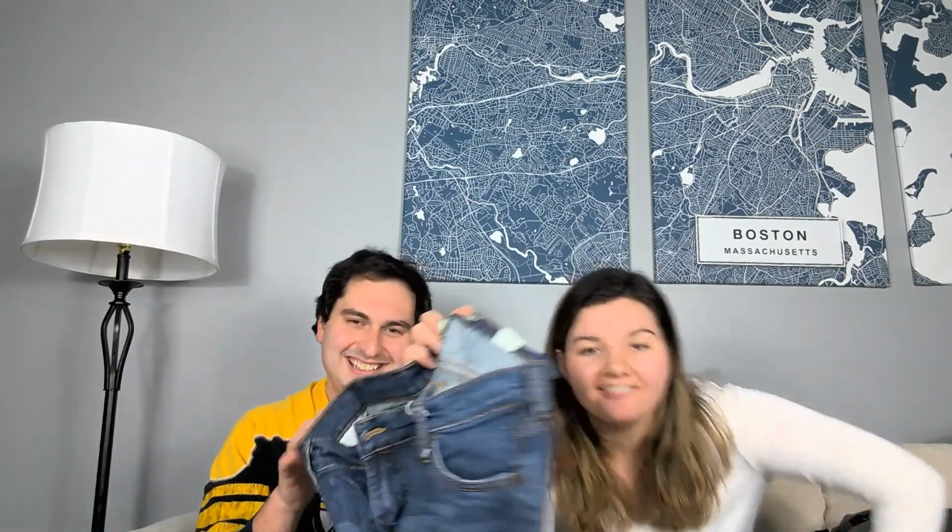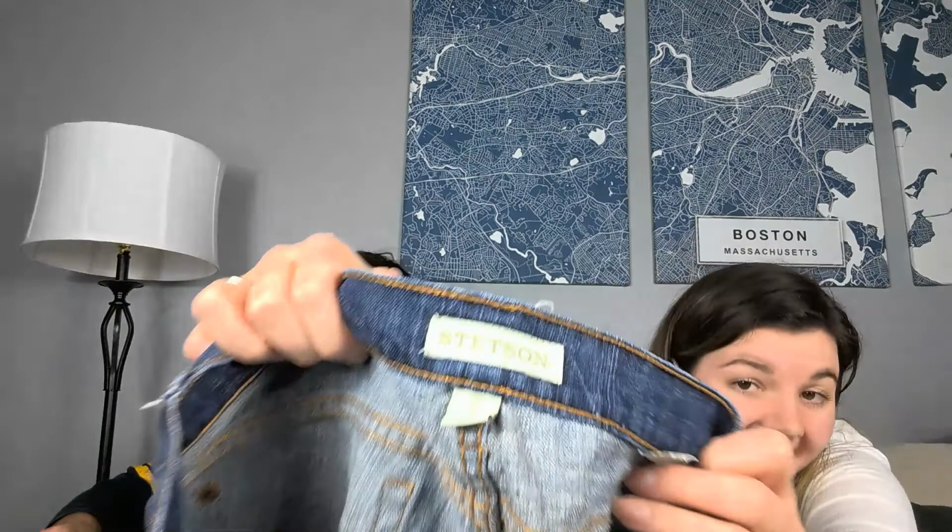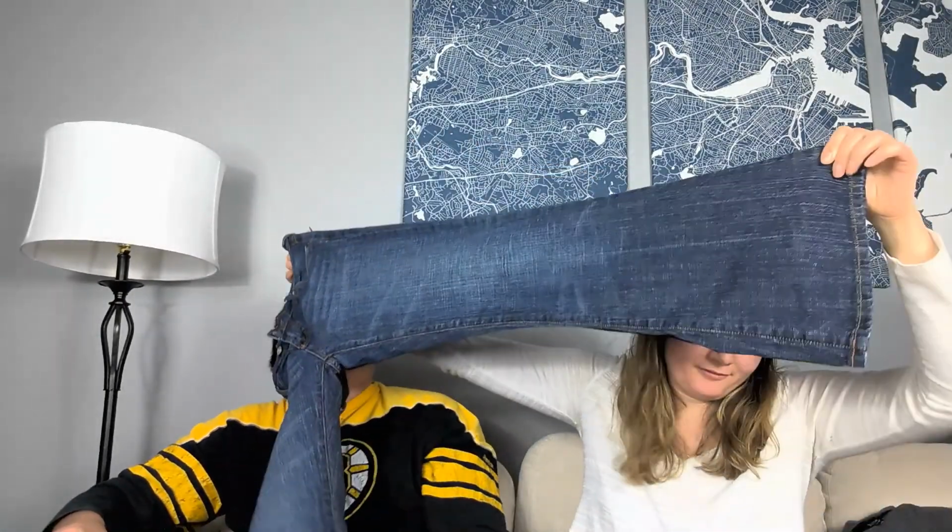Next is my Stetson jeans. I looked up comps on this, and they were mostly selling $25 to $30. If you looked at this tag, what would you think of this? Sophie didn't really believe me. That's the tag. I got a bit of a side eye. They are flare leg.